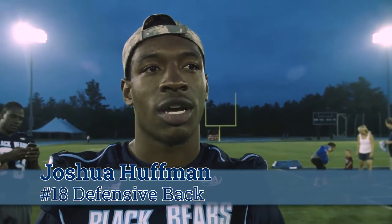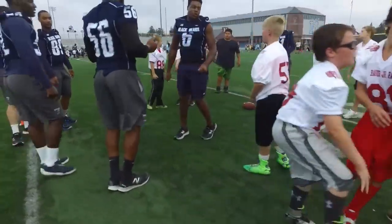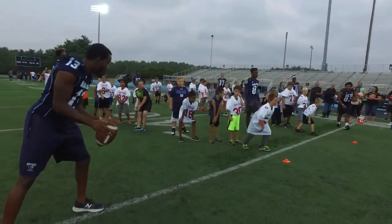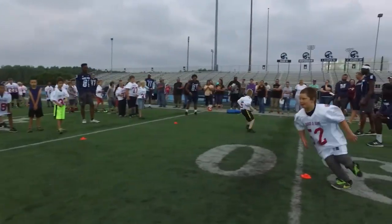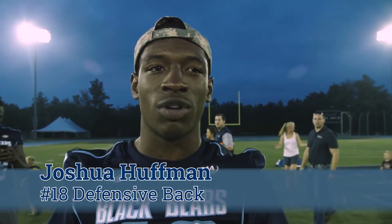Kids here coming to watch us enjoy this. You know, these are going to be the people that are coming to see our games. It's just a great experience for me because when I was younger, I was one of these kids, coming to see college players. So this gives us motivation and love back, because they come here spending their money on us, their time to come see us play. So it's just a great experience for us having fun.